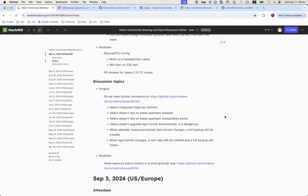Right, you have a full backup. You have to back up the entire thing. It's not only about a full backup. It's about the whole repo data. I mean, the deduplication is lost. Right, you're basically backing up from the beginning. Every byte on your volumes has to be backed up from scratch if you go to a new repo.